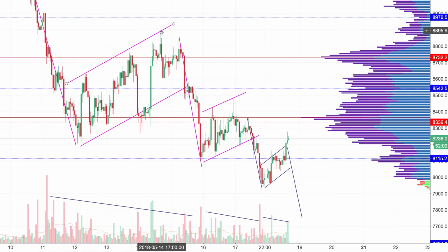And we can see that each one of these flags has had, well, it's kind of hard to say, but if you look at the average, the volume decreases as the flag moves on, and that's typical of a bear flag. Volume decreasing, and then finally we may break out of this to the downside.